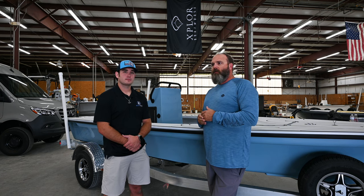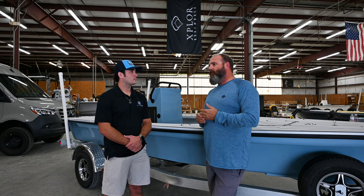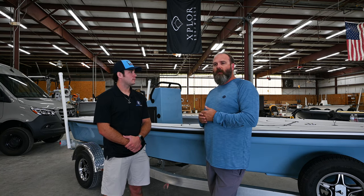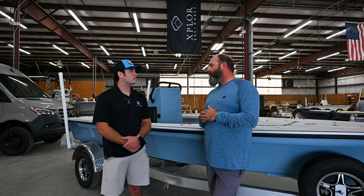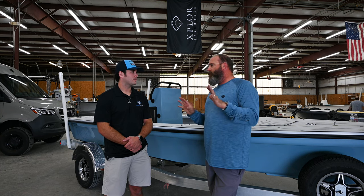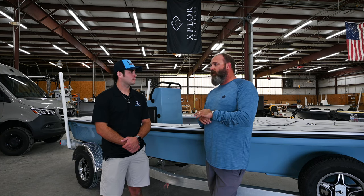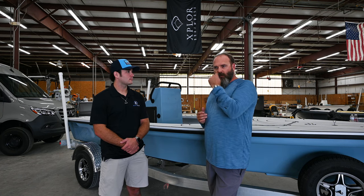We did that trip and came back with a bunch of stuff I wanted to change on the bottom to make it do what I had envisioned. So we came back here and cut the whole bottom off, out of fairness to Harry. I don't want to copy anybody. I just want to do our own thing. And we spent a year reshaping and rebuilding the bottom of that boat.